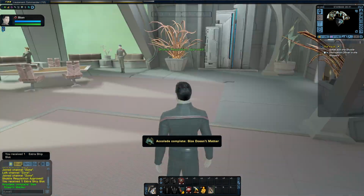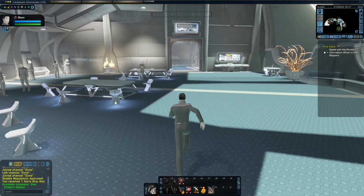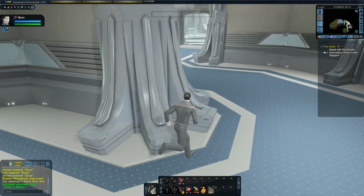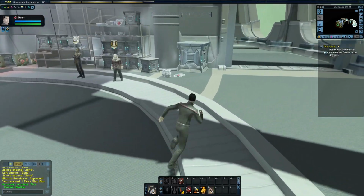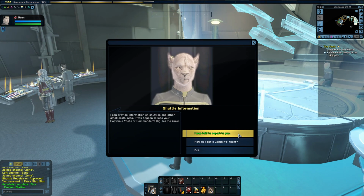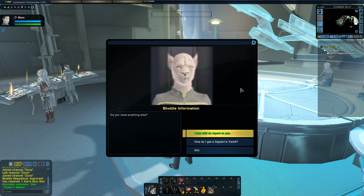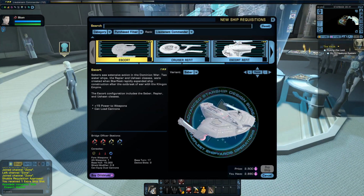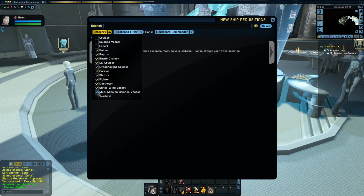Alright, let's go find a shuttlecraft. And if I remember correctly, I might actually have bought a Delta Flyer years ago. So we'll check that out too. Told to report to you. Alright. You can get a shuttle from you. Or not. Ship requisition, customize, ship and shuttle. Let's just make this easy.